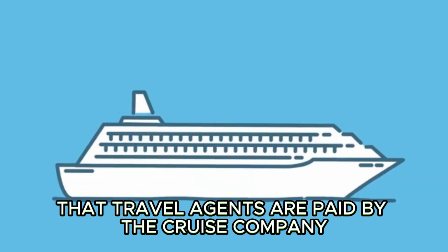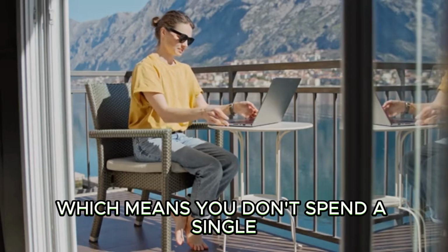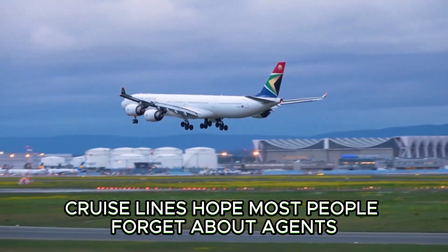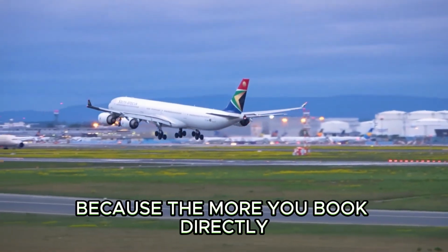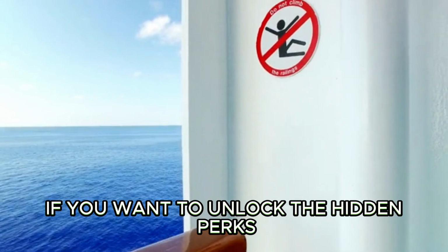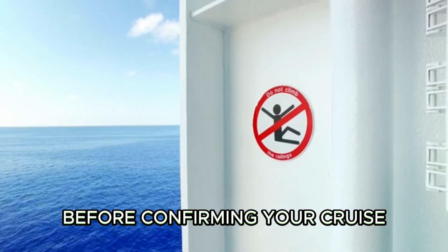The best part is that travel agents are paid by the cruise company, not by you. Their commission comes from the line, which means you don't spend a single extra dollar for their service. Cruise lines hope most people forget about agents, because the more you book directly, the more profit they keep. If you want to unlock the hidden perks, always check with a trusted travel agent before confirming your cruise.